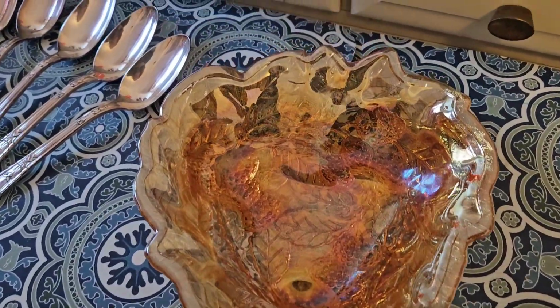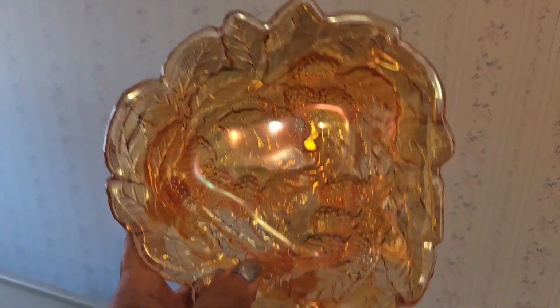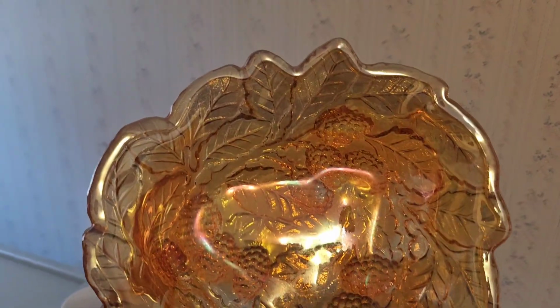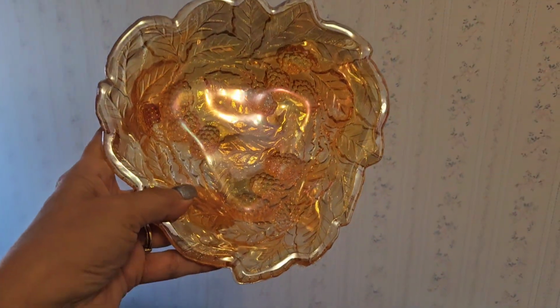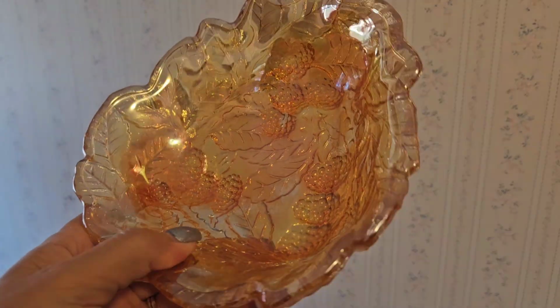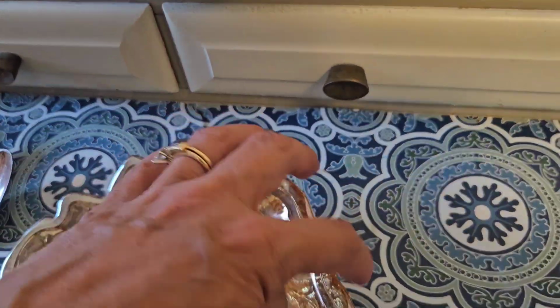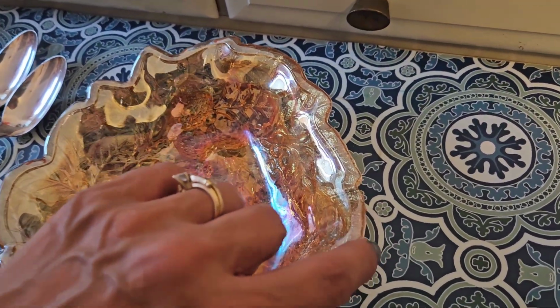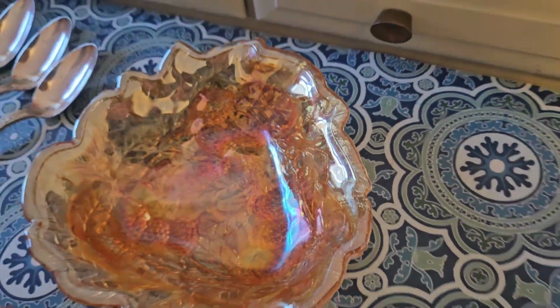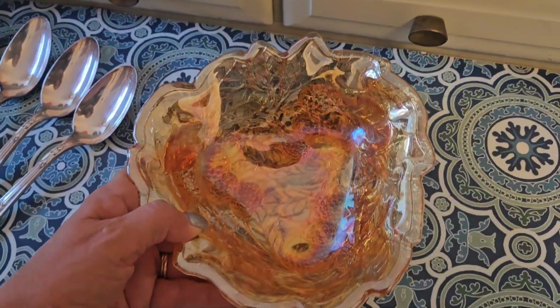This bowl is perfect for fall, and that is exactly why the person bought it. That's what they said. They were looking for fall items. This is that amber colored glass. It has leaves along the edge. Those are blackberries in there. This is made by Indiana Glass. It did have a flea bite chip on the underside. I always have to run my finger around the edges to find it. Oh, it's right there. So the tiniest of flea bite chips on it. Other than that, it was in really good condition. I sold this for $8.